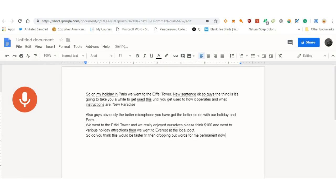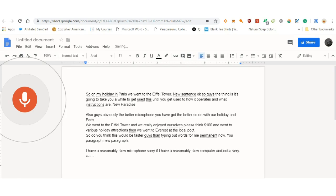Now, period, new paragraph. New paragraph, period. New paragraph. I have a reasonably slow microphone. I have a reasonably slow computer and not a very good microphone. So, if you just invest $20 to $40 on a new microphone, what you see it typing will be far better and far faster than mine, because I have a fairly old computer.